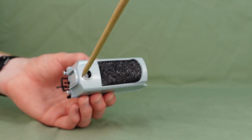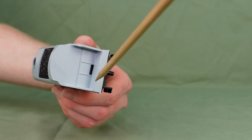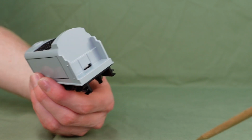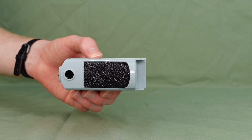And then as we look at it, you can see the profile of the hook and loop coupler and the buffers and so forth. And then in the back here, there's no real detail to speak of, but there's a little step up here. But again, just to give you a look at all the different angles here. All right, let's take a look at the bottom.